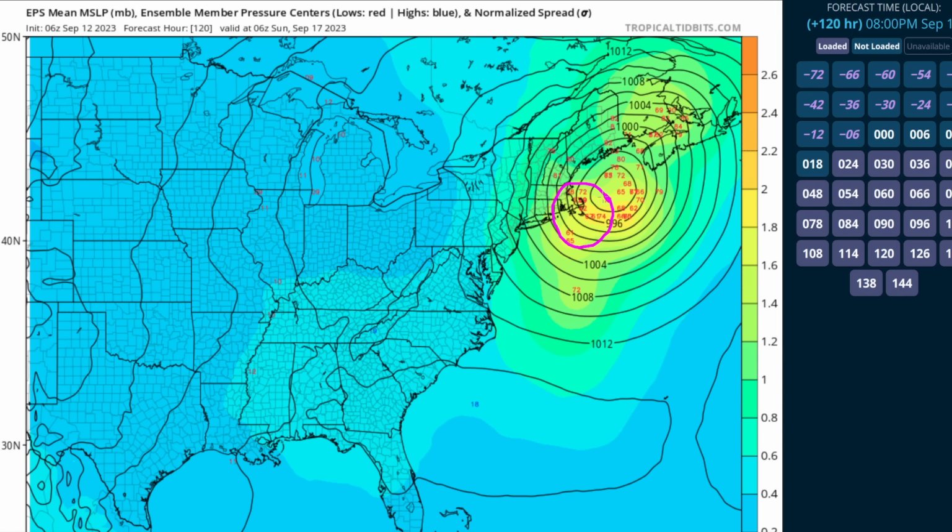So that's exactly like that dichotomy we just saw between the slow European deterministic run and the fast GFS deterministic run. So faster and to the east, slower and to the left seems to be the source of uncertainty right now. And which one will actually occur, we still don't really know. This is about 4 or 5 days out, and so things could still change and shift around, but this exact track will matter a lot for who gets the significant weather impacts from Lee as it comes north.